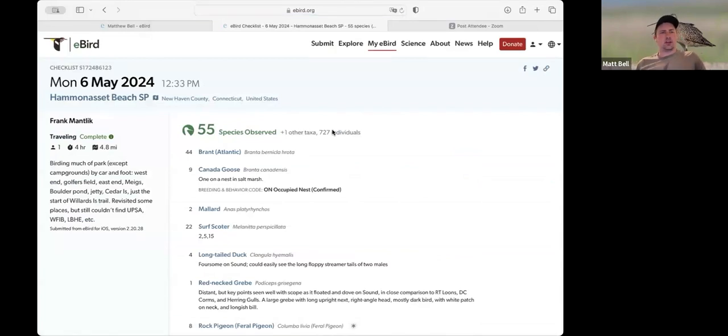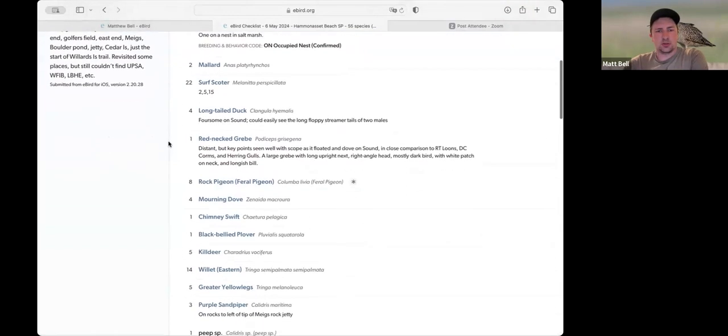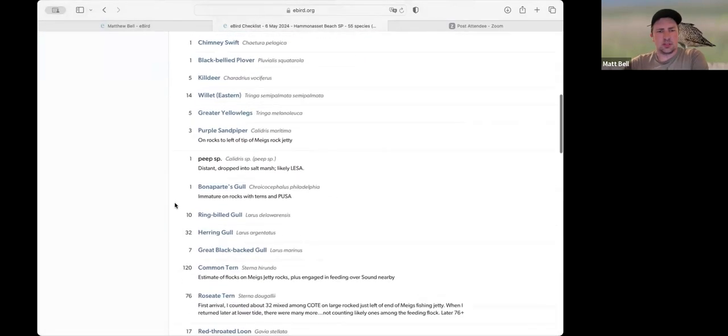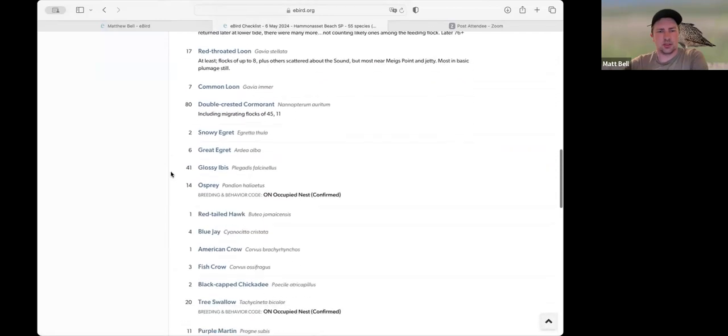So we can see that Frank was there at noon, spent 4 hours, went almost 5 miles and birded all over and got 55 species. You can scroll through and look at this. Oh, he had some purple sandpipers as well. Good to see they're still around. And you can scroll through and see everything he saw.